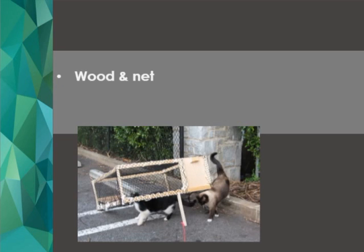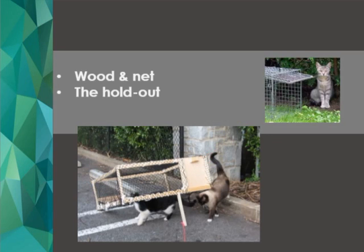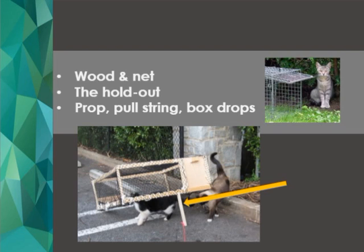Drop traps are usually made of wood and netting. These are used for the holdouts, the cats that just won't go inside a standard trap. Drop traps are much more open and therefore not as intimidating, so you're more likely to catch those difficult cats with them. The way it works is simple. Prop the trap, hide, wait until the cat you want to catch is completely under the box, then yank the string to pull the prop.